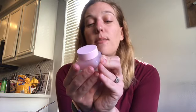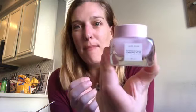And then the next one I have been loving. It is the Glow Recipe Watermelon Glow Sleeping Mask. So I put this on last night, and I woke up this morning and my face literally is just glowing. I love it so much. My face looks hydrated. It just looks great.